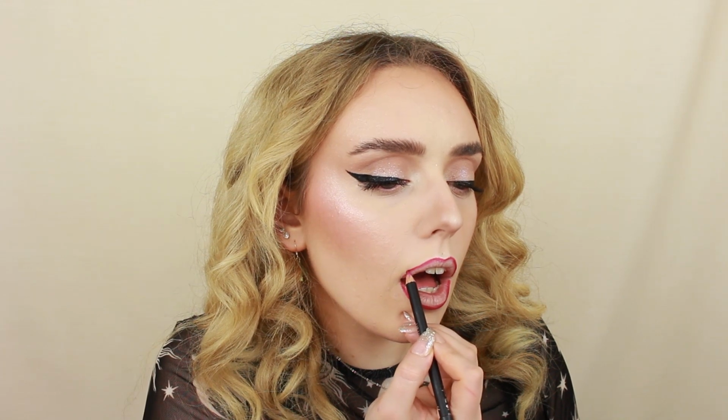While I wait for the glue to dry, I'm going to line my lips using my lip liner in red from Barry M. And then I'm going to fill that in with my MUA Velvet Matte Longwear Liquid Lipstick. This is the shade Reckless. I just think that if I'm going to do a red lip and I need it to last all night, it has to be a liquid lipstick. I'm not brave enough to do a red lip with a bullet lipstick if I need it to last, because it never does on me.